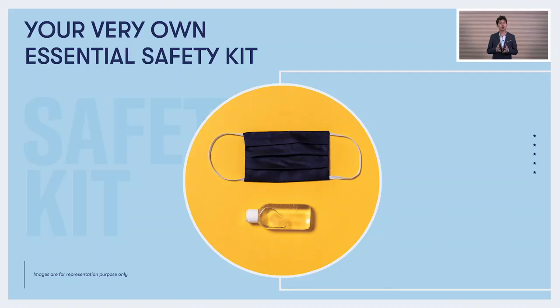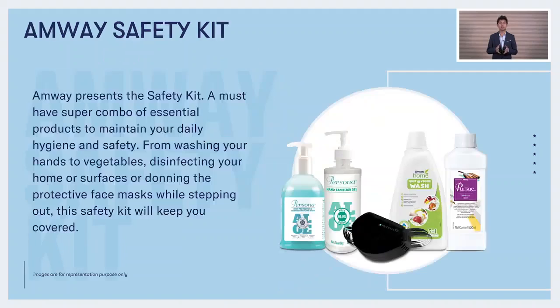What if you can have one kit that has almost everything you require to maintain your daily hygiene? Well, you won't have to worry about your essentials running out. To ensure you and your customers are always covered when it comes to their daily hygiene essentials, Amway presents the safety kit with 5% off. A must-have super combo of essential products to maintain your daily hygiene and safety. From washing your hands to vegetables, disinfecting your homes or surfaces, or donning the protective face mask while stepping out.